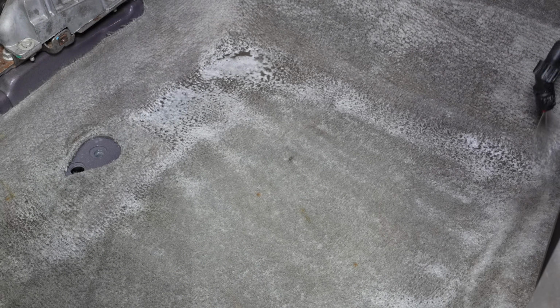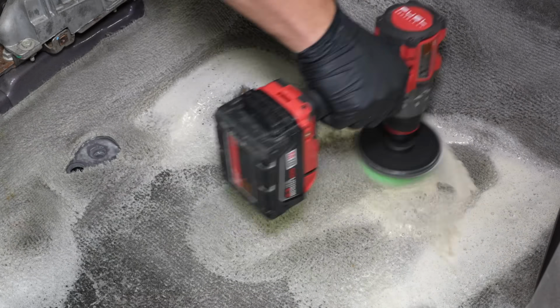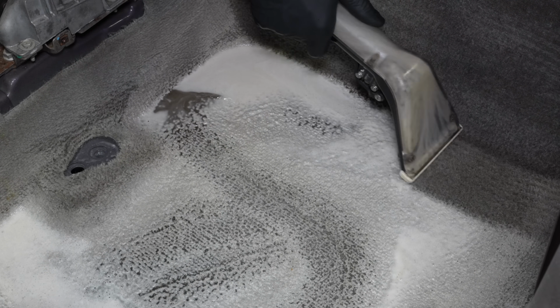Okay, repeating the process here, and I'm using the APC again, of course, but I have to say that I'm really impressed by how good things are turning out. Of course, I know they aren't going to be perfect, as much as I want them to be, but the car is going to look a heck of a lot better, and definitely good enough that the new owner can actually enjoy driving the car.